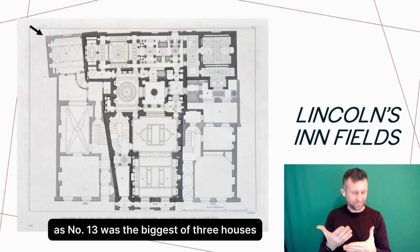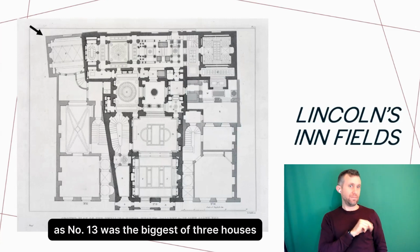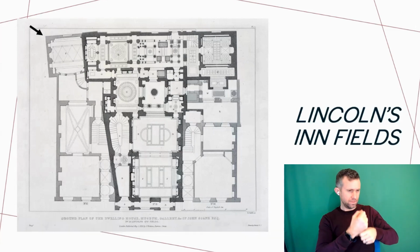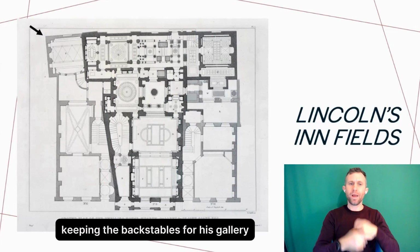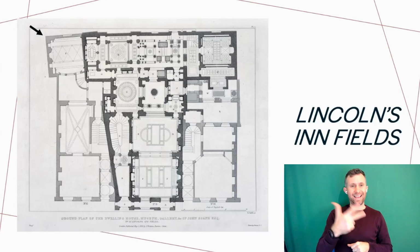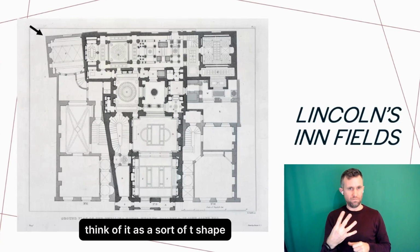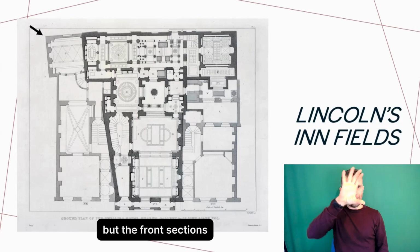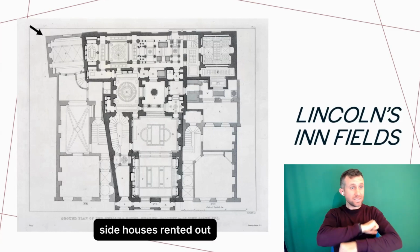As number 13 was the biggest of the three houses, when Soane bought it, he moved in and rented out number 12 and later number 14, keeping the back stables for his gallery. When you think about the shape of the original museum, think of it as a sort of T shape. The central house and the backs of all three linked, but the front sections of the side houses were rented out.